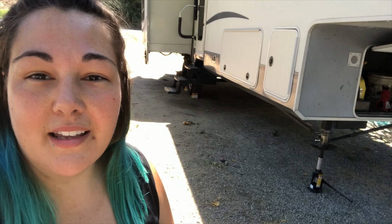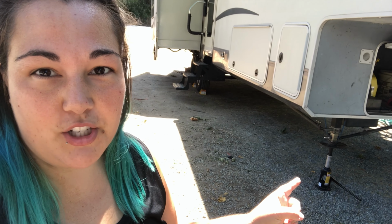Okay, so right now we are in a little RV park called Three Rivers Hideaway at the base of Sequoia National Forest and Sequoia National Park, as well as King something National Park. I hadn't heard of it until I looked up Sequoia National Park, and it's in the same area. What we're dealing with though is that situation.